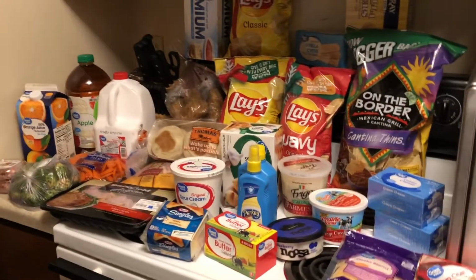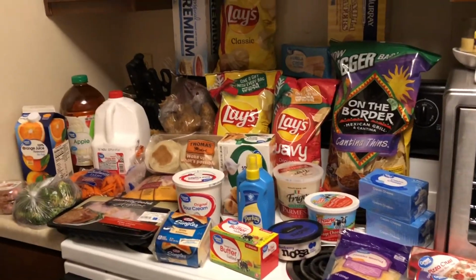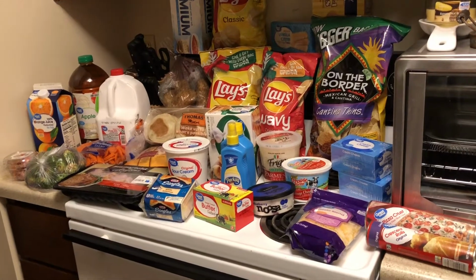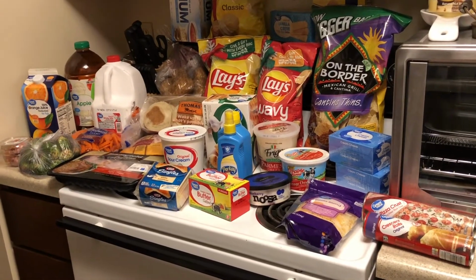I'm with all you others that have said you don't like it. It really stinks. So, we're going to get along. This is my monthly haul. I only had one substitution, which was a good one. You know, it was in my favor. Nothing was out of stock.